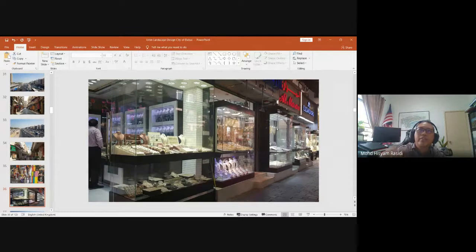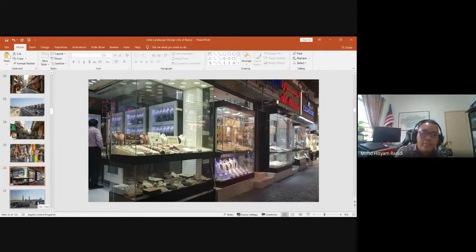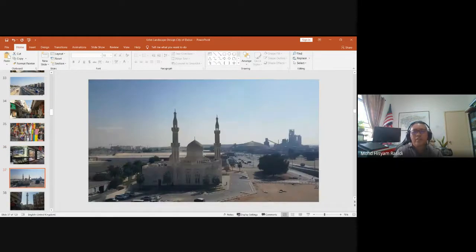So when we're talking about culture and identity, it's not just about the building, it's not just about the physical, but also activities. From these activities, it will also create the identity of this particular area. For example, there are a lot of stalls or kiosk shops selling gold. I'm not sure whether it's cheap or expensive, but for me, I'm much interested in how this place gives a kind of unique identity to this particular area.